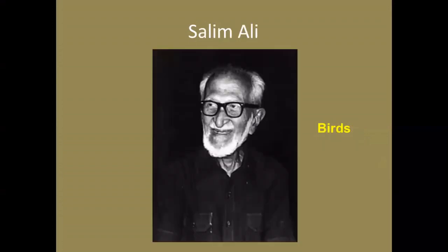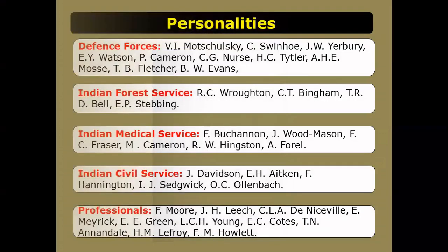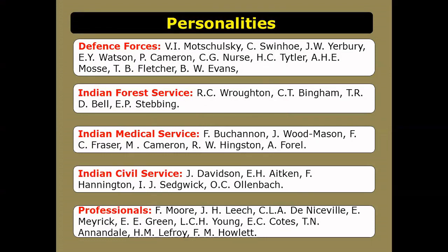Then, of course, Salim Ali did extensive studies on birds, with wonderful documentation in the Birds of Kerala and later the Handbook of Birds of India. So these were documented earlier. Then there were several other professionals from different professions, like the Defense Forces, Indian Forest Service, Indian Medical Service, Indian Civil Service. Like Bingham, well known for butterflies, and Evans and Fletcher, who documented the fauna from different parts. Several of them worked in museums even after retirement, and they continuously worked on the fauna of this area.